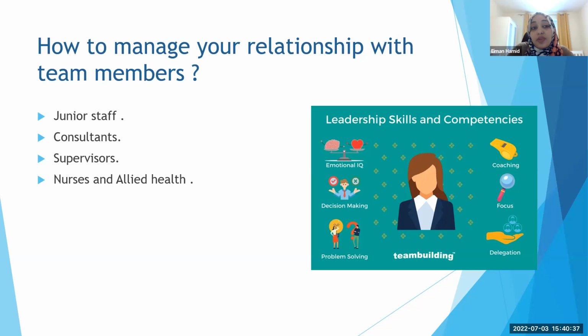Usually what is expected from you as a registrar is to guide the junior staff, to offer them all the help that you can. And as I said, your amount of supervision will differ depending on whether you have a very junior SHO, a senior SHO, or a middle grade. So you need to evaluate who you have on the rota for this day or this week. What type of supervision? Are you going to micromanage them in everything? Or are you giving them some amount of independence, letting them evaluate, and then just reevaluating after them? So it's a balance issue.